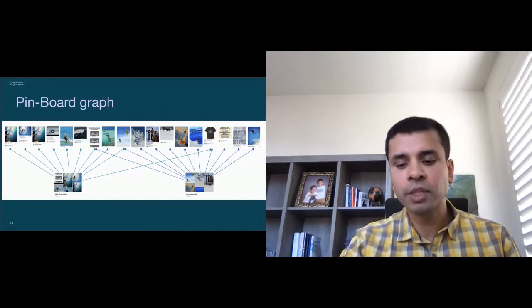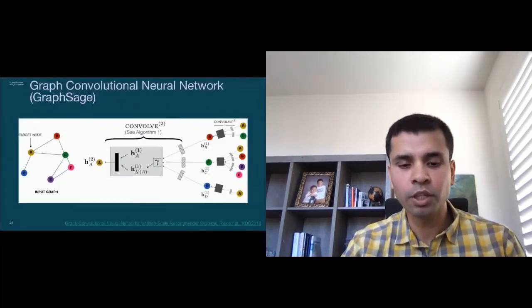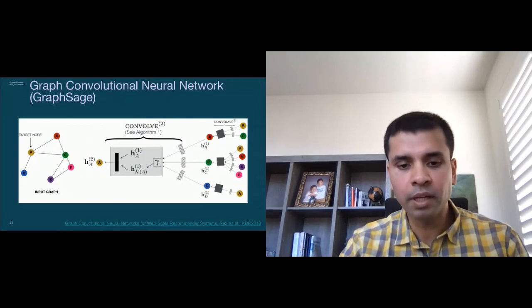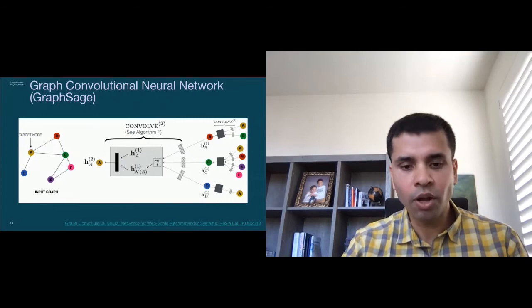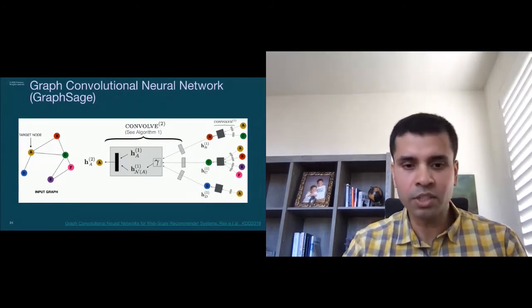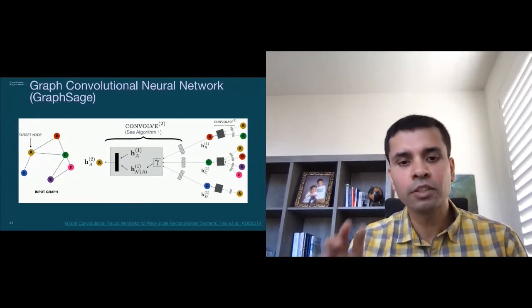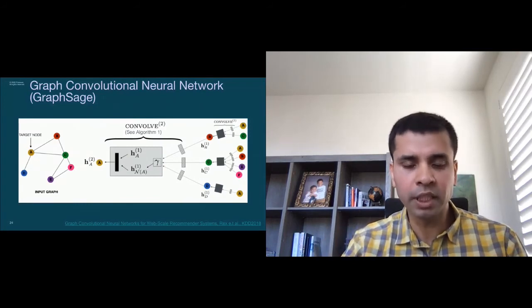So once we have the pinboard graph, we apply a graph convolutional neural network on top of that to create the embedding of a pin, or the node in the graph. There is a very seminal paper I linked in this doc, which came out of Pinterest. We use this technology across Pinterest, and we know that this is used across other companies as well. But at the very core of this, there is a very simple convolve operation, which works in iteration to create the embeddings of the pins.